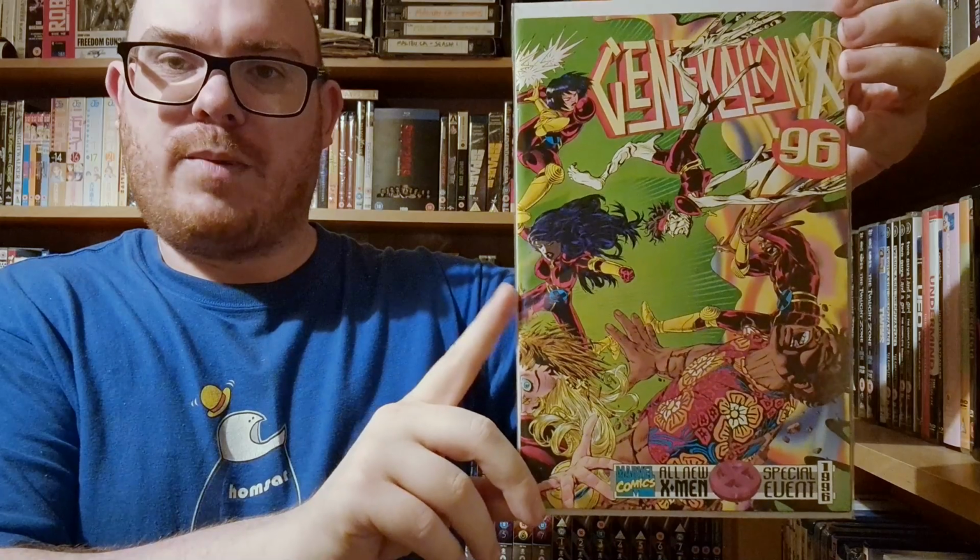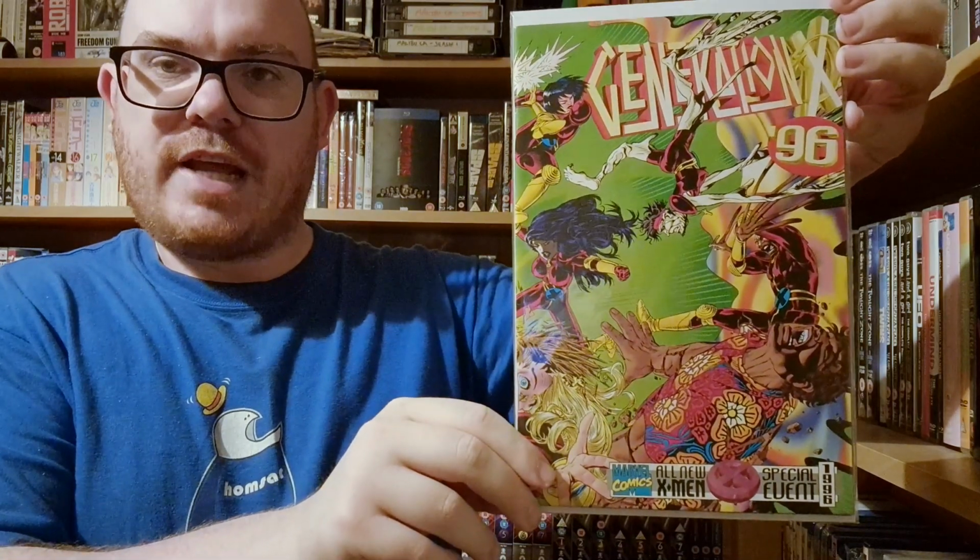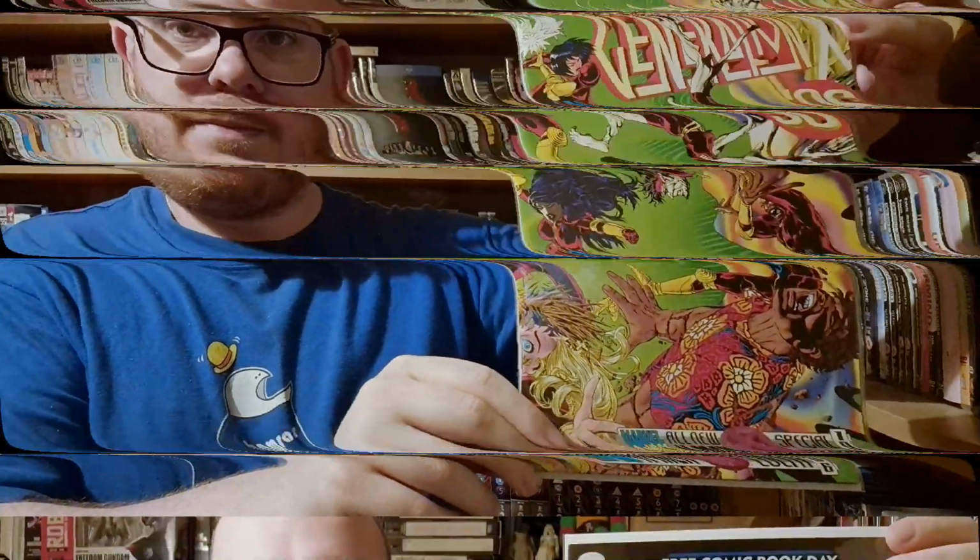I had wanted to show Generation X number 62 because that's a really great Monet cover, but I couldn't actually find it, so I seem to have misplaced that, so I might need to get it again. But in lieu of that, I'm showing here Generation X Annual number 96. We have Monet here fighting alongside her team members. So yeah, Generation X Annual 96.